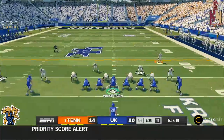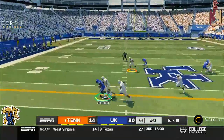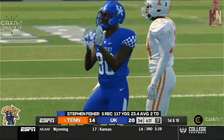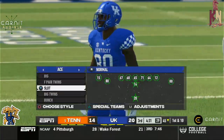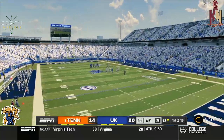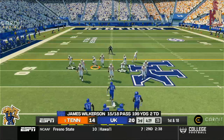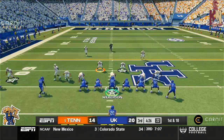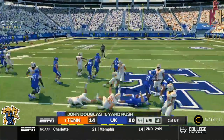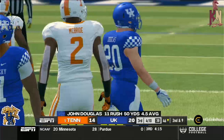Check 13, check 13. Here we go. Quick throw out to the receiver. And he's taken down around the 45-yard line. Makes it out to maybe the 46-yard line. That's a deep one on the play. That brings up second and 9.